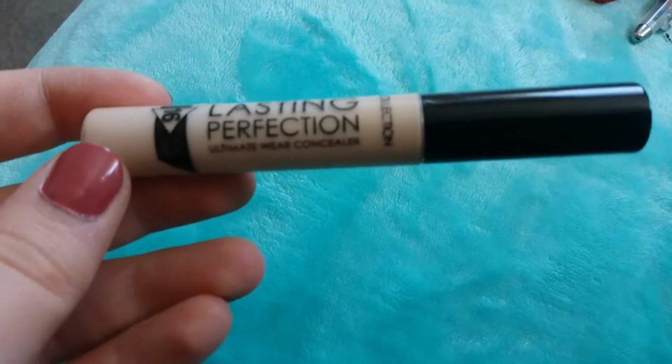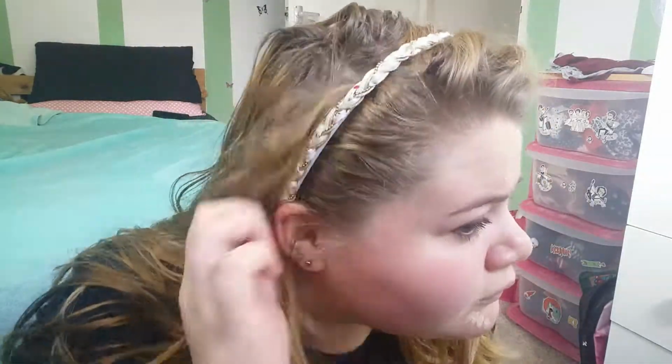So I'm going to start with my base, and I'm going to be using the Collection Lasting Perfection Concealer on any blemishes and underneath my eyes. And I'm going to blend that with my fake Beauty Blender thingy.